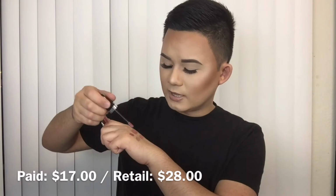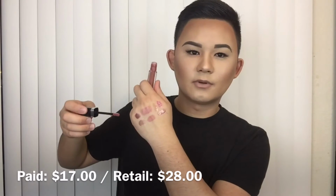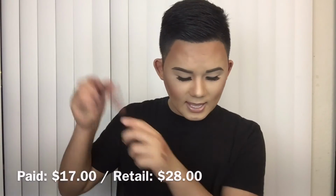But this is the only shade that I saw for cheap, so I picked it up. But oh yeah, that's a nice combo. Yeah, that's really pretty. So I got that.